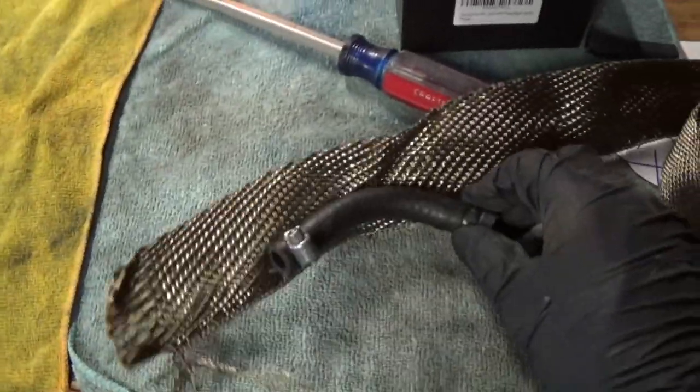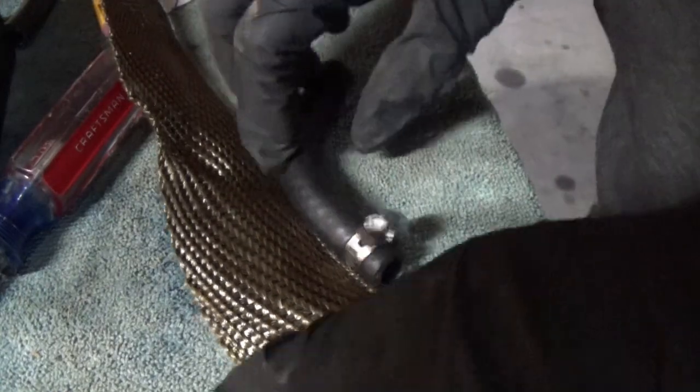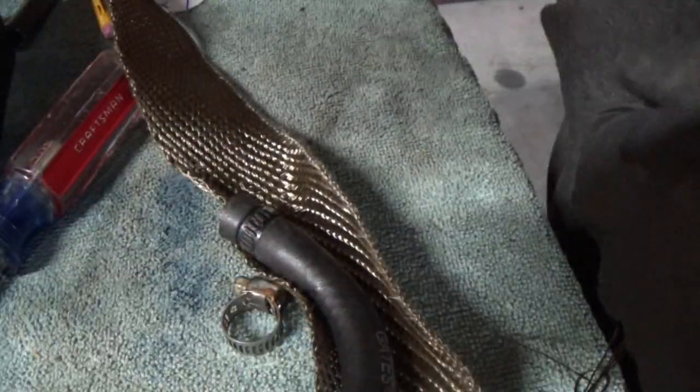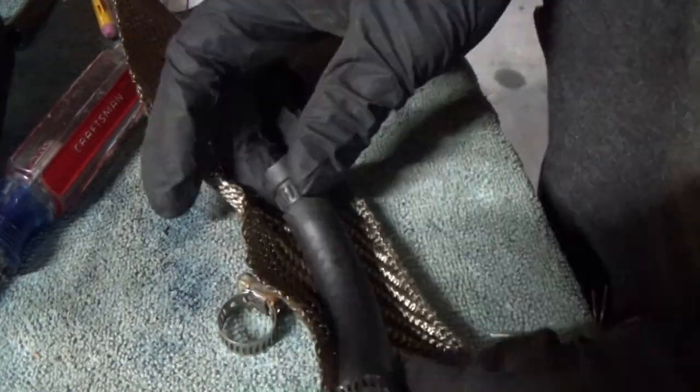I already went ahead and installed our hose just now and got the clamps tightened down. So I had an idea of how this could be a lot easier. I think what I'm going to do with the heat wrap is instead of wrapping it around like this, I'm going to wrap it sideways and put it on the other side and then re-clamp it. But I feel like that should be good enough. It's at least a little better than what's there.